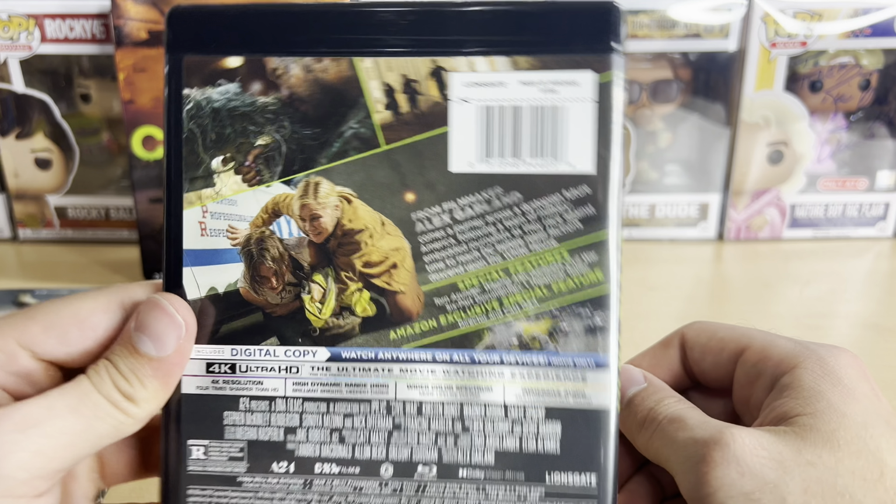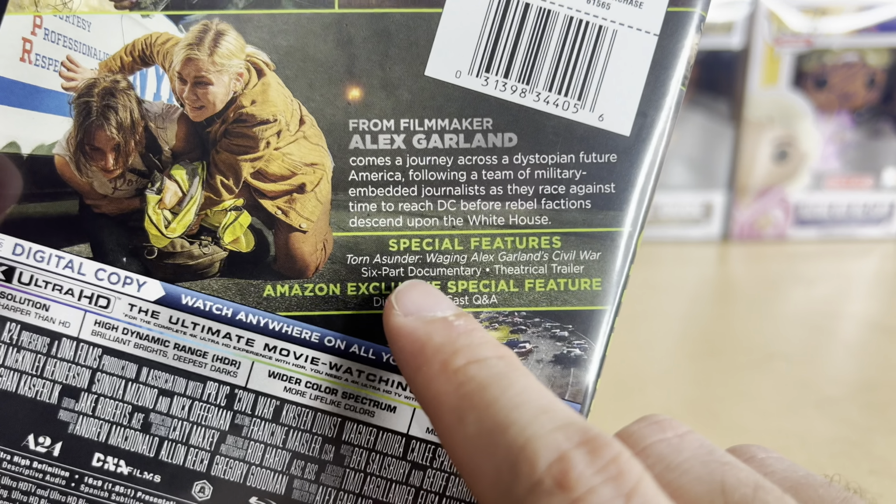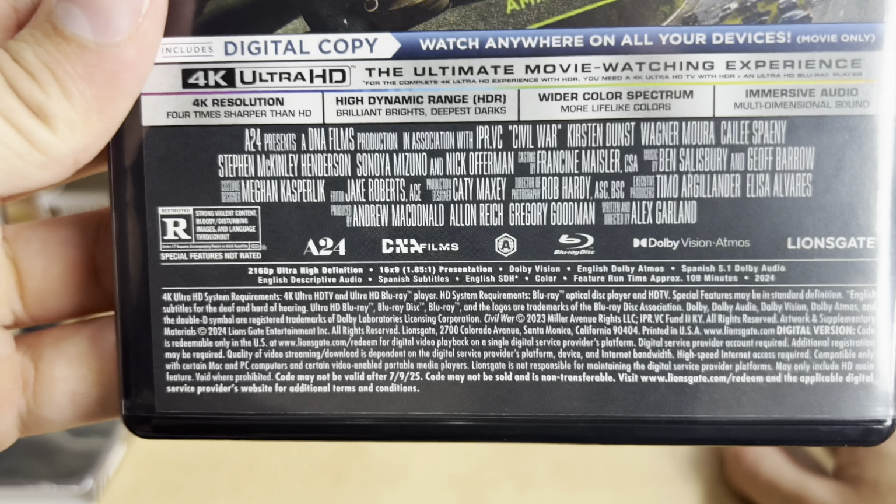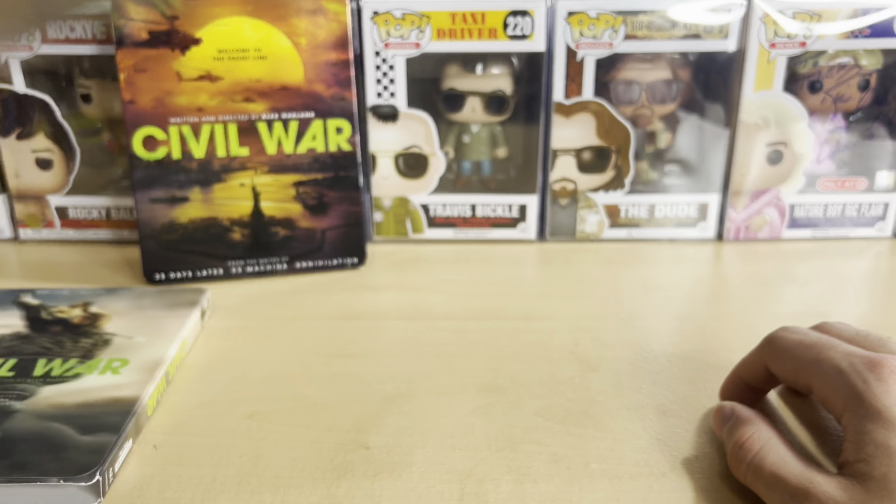There's the back. And I did mention in the first video, you do get a 6-part documentary on the regular as well. So that's pretty cool. I can't wait to check that out. And Dolby Vision and Atmos. This movie was beautifully shot.